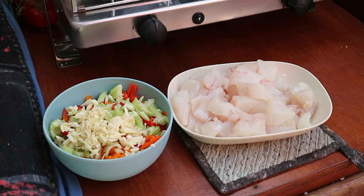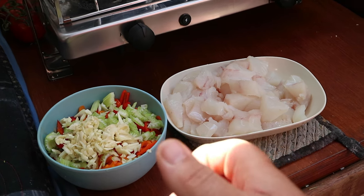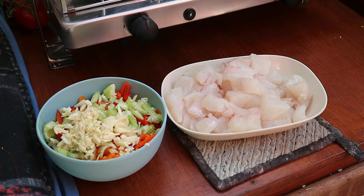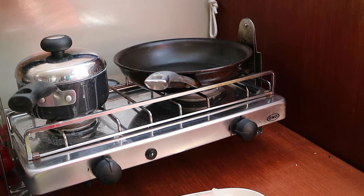So what do we have here? Big bowl of halibut right over there, and this is your usual garlic, a leek, some leftover small peppers, and we're gonna stir fry everything in there with some sesame oil and olive oil.